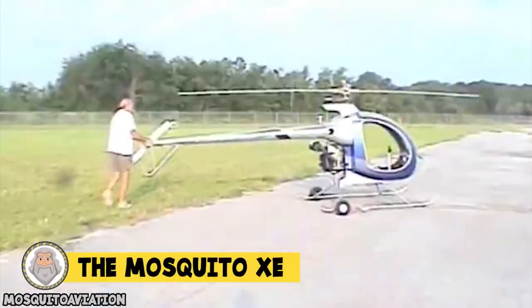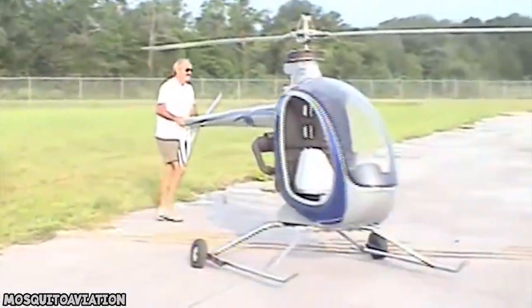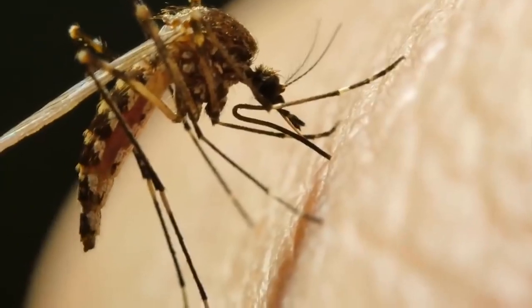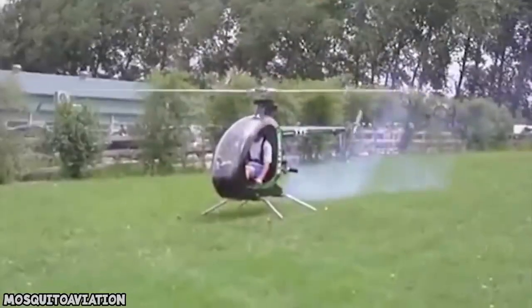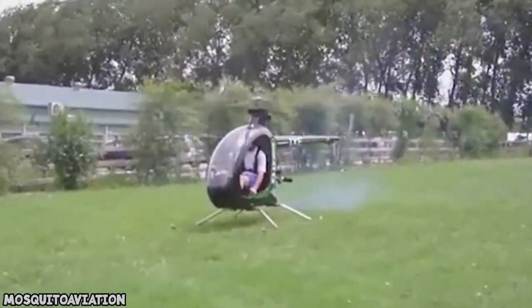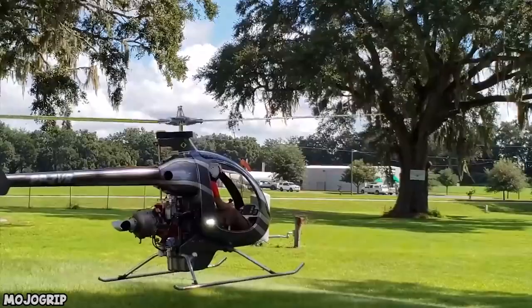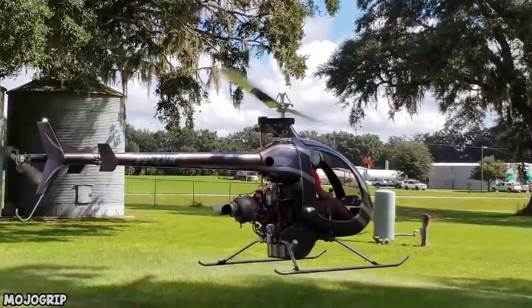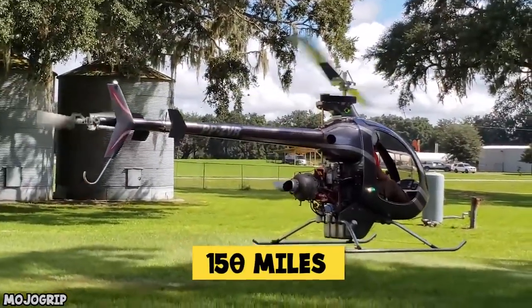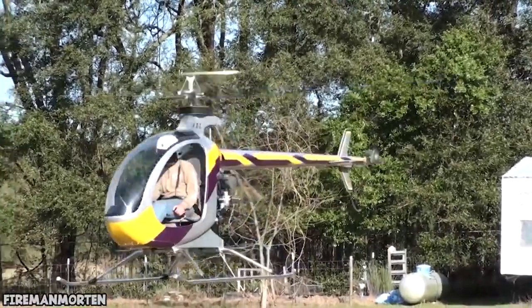The Mosquito XE. Okay, so this looks a little more legitimate than the Gen H-4 that we met earlier. Named after the tiny insects with a big bite, the Mosquito XE is an ultralight helicopter with just one seat and no cockpit. They're kinda like big drones that you can actually fly. The minimalist helicopter carries 12 gallons of fuel and has a range of 150 miles. So you can't go too far, but you can definitely make a quick trip.